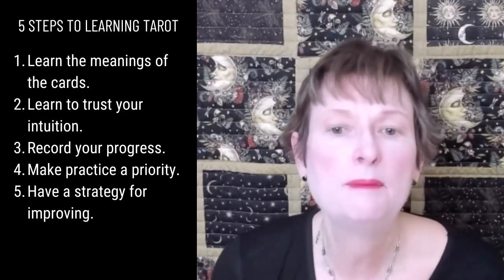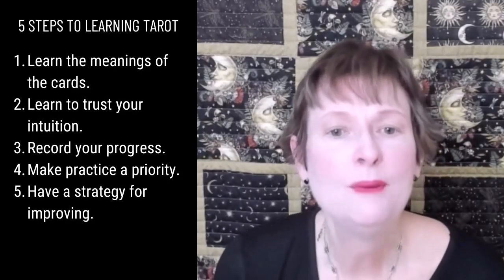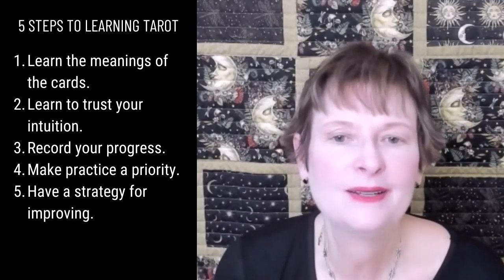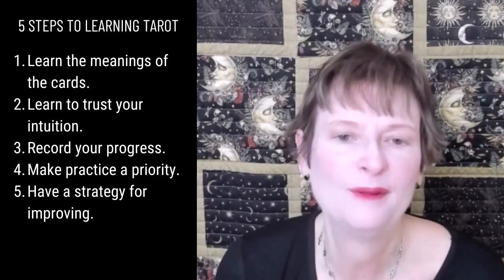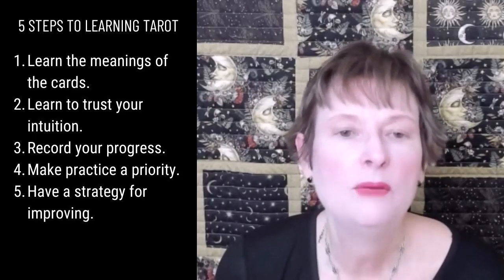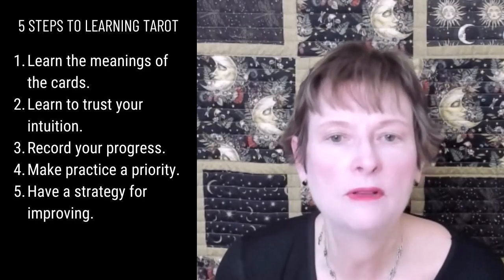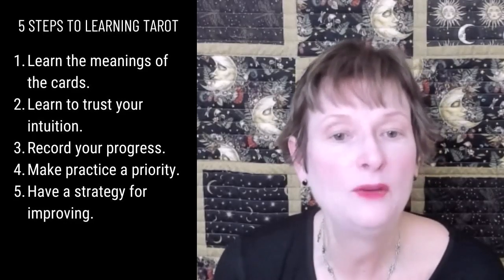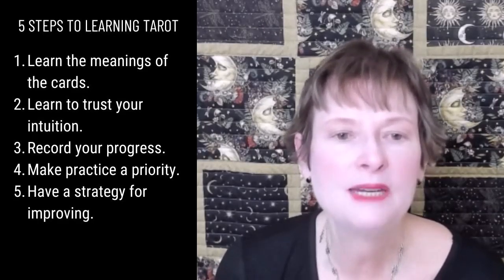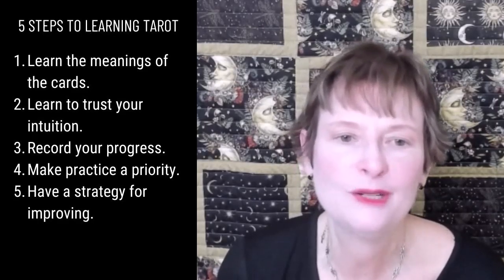The second step is to trust your intuition, no matter how stupid it seems to you. Intuition is like a muscle and you have to use it for it to grow. Step number 3 is to record your progress. We talked about how to create a tarot journal and the fact that it does not have to be handwritten with perfect penmanship in order to be effective. Messy writing or even typing will work too.